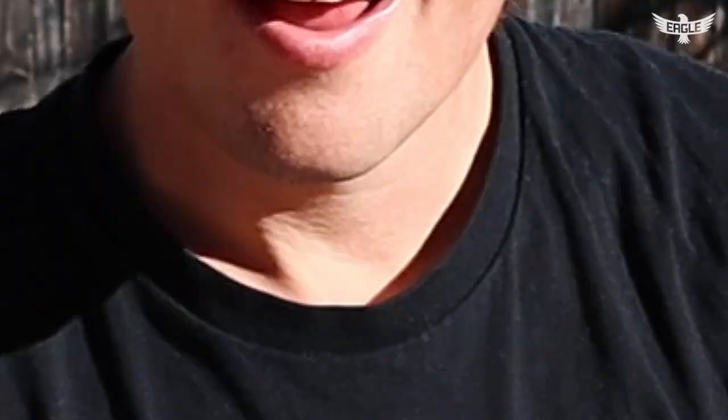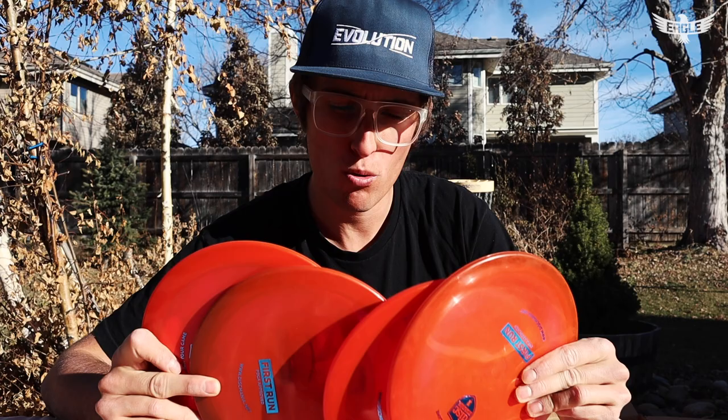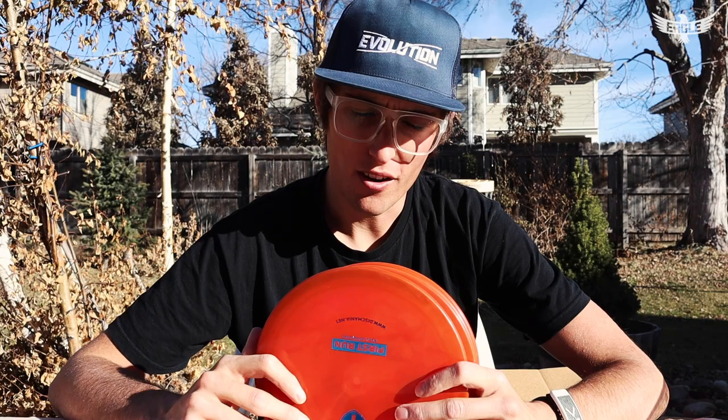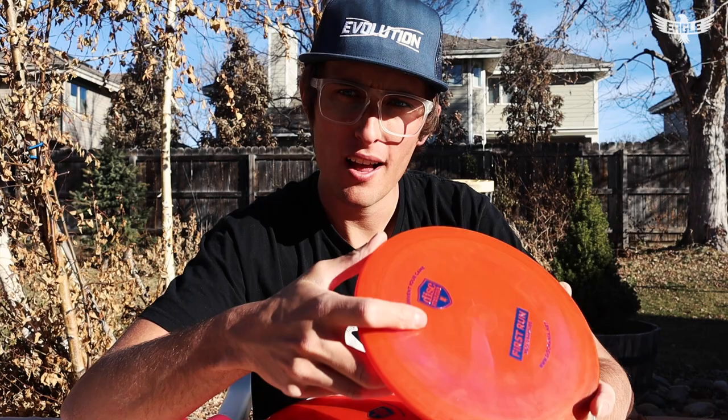Now it is time for fairway drivers. I think you gotta start off slow. The first thing I got is, I have four, and a few more of these as well, of the first run three-tooled FD2. I'm trying to get a stash of these because, guys, these are the best fairway drivers Discmania has ever made. I swear, I absolutely love them. They have a really flat feel, the plastic's incredible, and it's so versatile. It flies like an Instinct, but less glide, which is great for me. It's flatter, better for forehands.